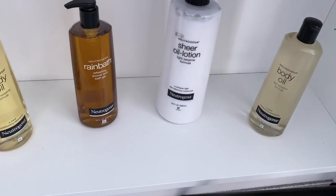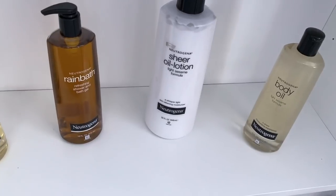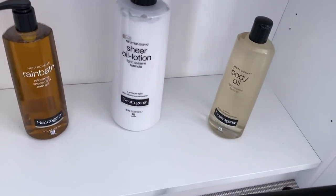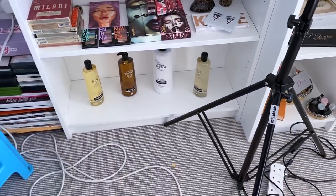I love Neutrogena. Just love it. So I use their oil, their rain bath, their sheer oil. Ulla got me this, love him for it. And so I put all of that there, and he always buys, and it's like, you know, for me, just put it there. So that's what I have over there.